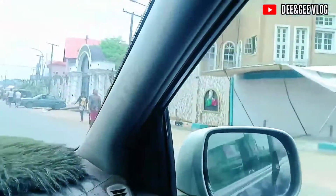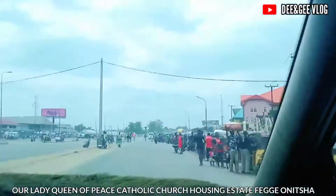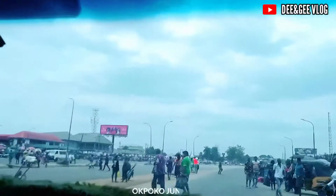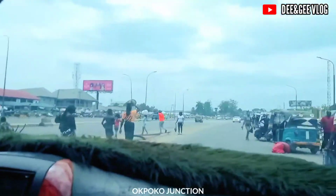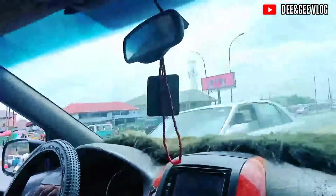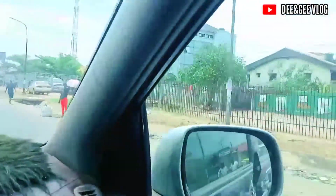Driving down to Okpoko Junction, you can see Our Lady Queen of Peace Catholic Church along the road. Then you can see the Okpoko Junction. Opposite is the Okpoko Market, popularly known as Afiaku. Driving along the road, you can see how scenic the state feels with Onitsha.